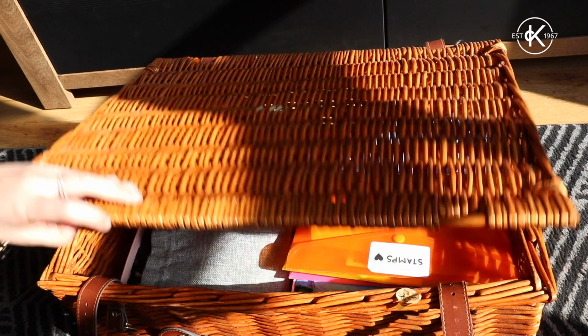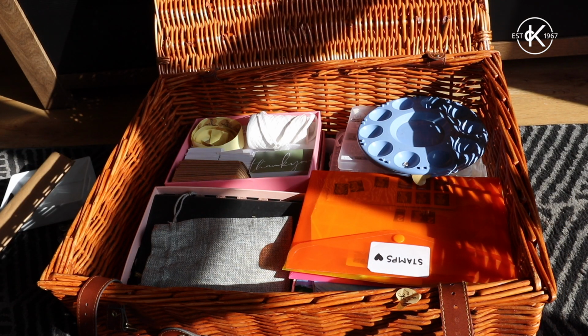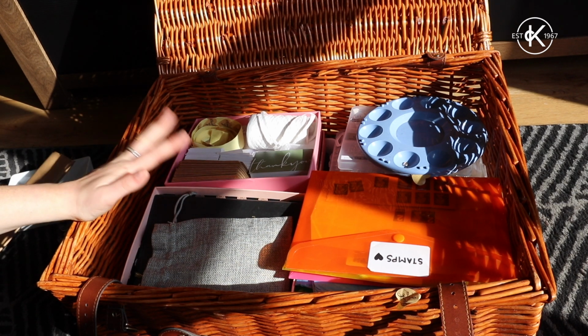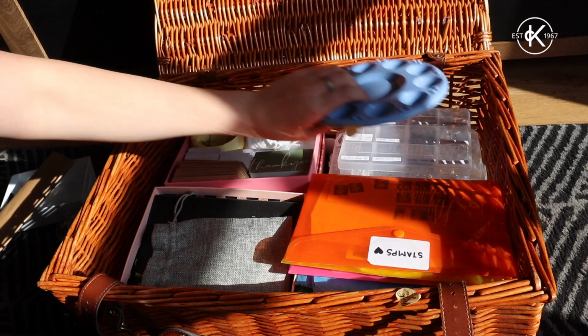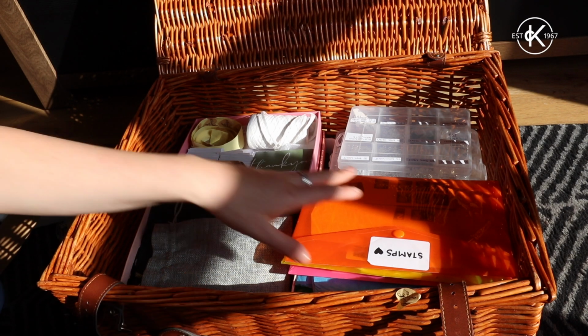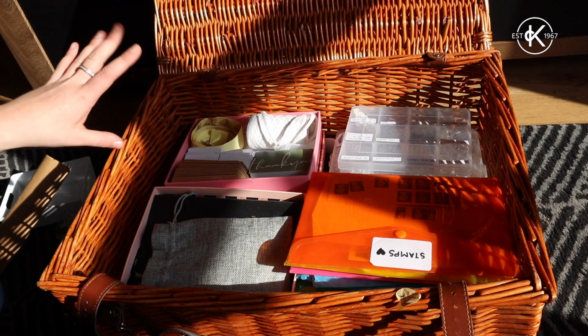Right, let's have a look inside my jewellery making hamper, I would probably call this. This is the majority of my jewellery making stuff other than my drill. Luckily, I actually cleaned through this at the beginning of the week, so this came at a really good time. Let's go through just some of the items that I have in here, and this is probably where I go for most things. Anything to do with sea glass, I will come in here.